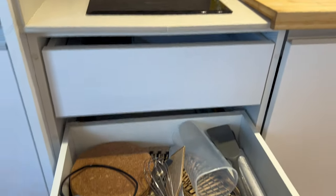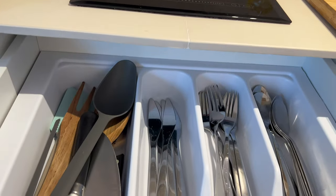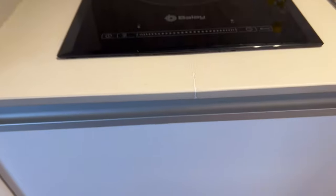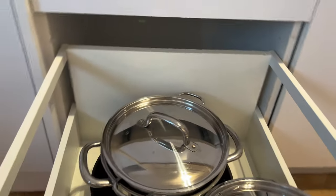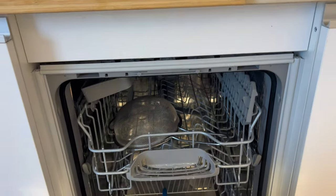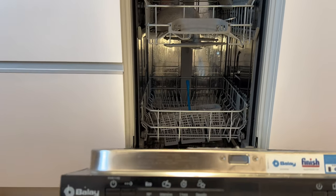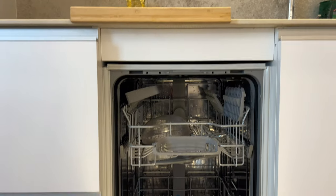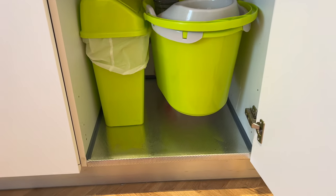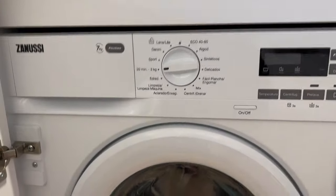Here we have the cutleries, stuff for blending, and all. Under here, these are the pots for cooking. Oh my god. Okay, this is the dishwasher. Here we have the dishwasher. And here, that's a trash bin and a mopping bucket for when I want to mop. Then here is the washing machine.